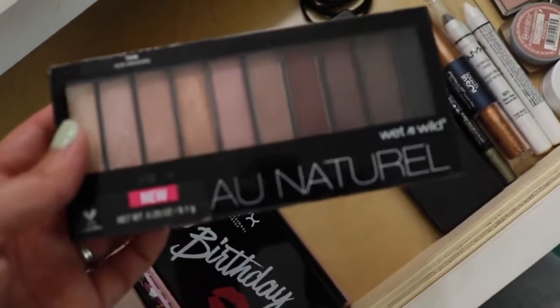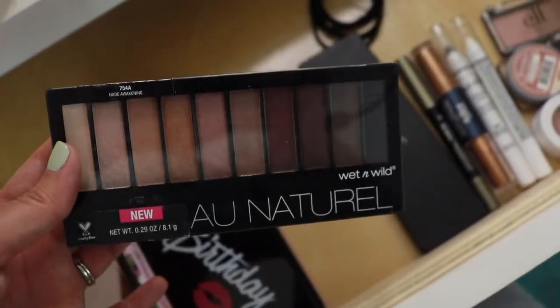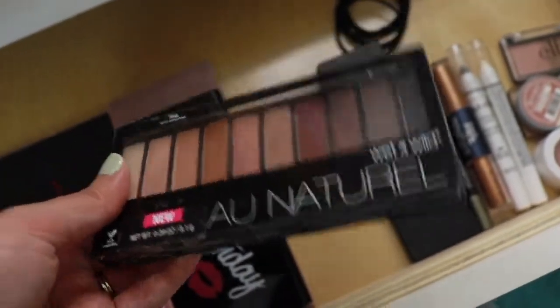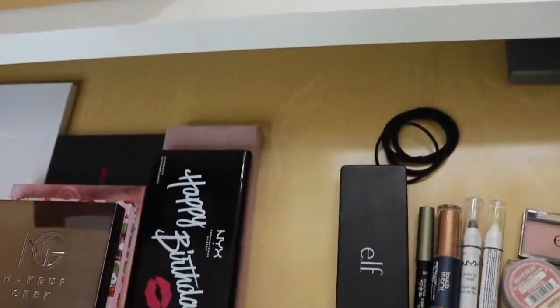This is the Wet n Wild Au Naturel palette. This palette is nice. Nothing wrong with it. It has a pretty shade range, but I just really don't reach for this. I have other palettes I like way more, and maybe someone else will like it more. So I'm going to be getting rid of that. Whew, it's getting hot in here.